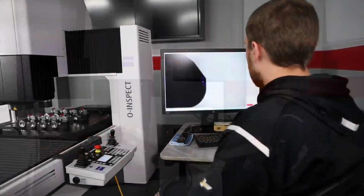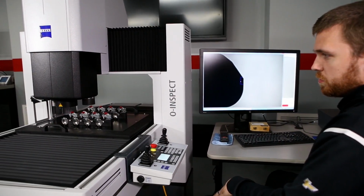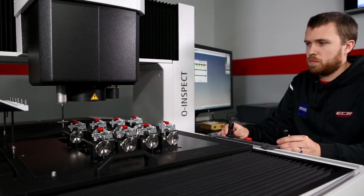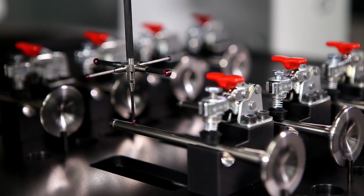On our O-INSPECT 543, we're using that for a lot of our smaller components. The benefit there is that we've got tactile, optical, and white light sensors to be used all within the same part program. We're using CALYPSO 2015 with PiWeb reporting. Very excited about that. I've personally used several different CMM software packages in the past, and by far CALYPSO is the most user-friendly software that we've used.